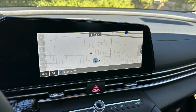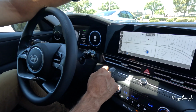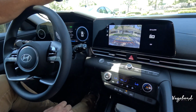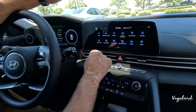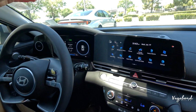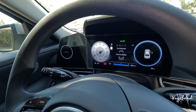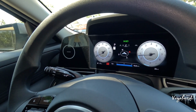10.25-inch infotainment screen here, okay? And let's go ahead and show you guys the map. That's what the map looks like. Your camera, that's what the camera looks like, okay? All right, and then we go back to home, and you can slide through, change your settings on that cluster, which leads us over to the 10.25-inch driver cockpit cluster display screen. You can change the look on that and go through the info cards there as well, okay?